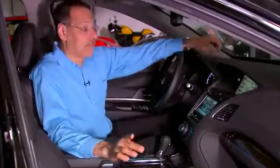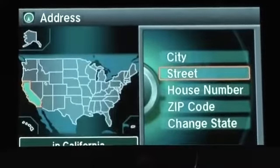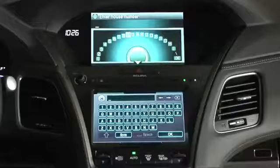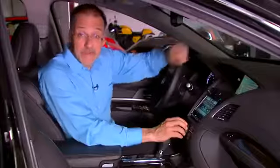which brings us to entering an address. Now here's where things get goofy. I go to nav, I go to menu, I hit address, and you can see I still have to enter things by bucket. Tell it the city, then tell it the street, then tell it the house number. And this is madness. Two alphabetic displays to enter the address. One's QWERTY, one's roly-scrolly. This is absurd. Which brings us to our audio settings.